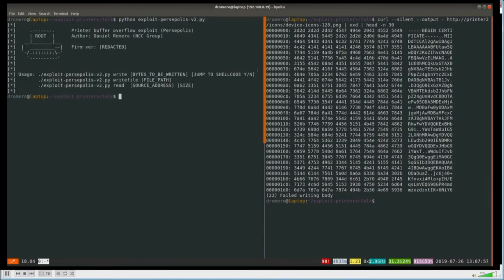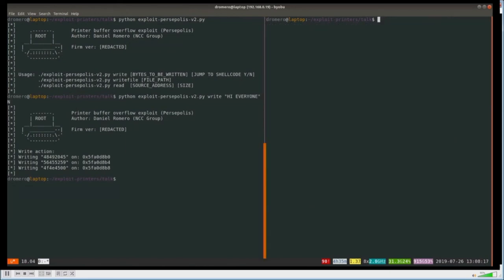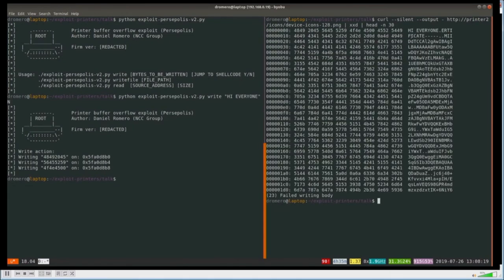So let's go with the first functionality, which is the write. We can write a shellcode, for example, but for this demo, we are going to just write a sentence, the hybrid one sentence. We are not going to jump to this code because it's a sentence, and after writing this information, if we download the image again, we can see how the hybrid one sentence was written in the first line of the image.